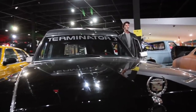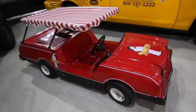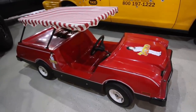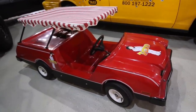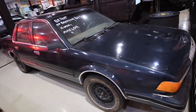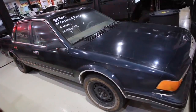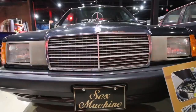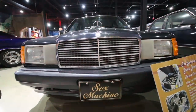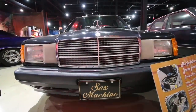That's right, come on. Oh wow, this is awesome. It's Tattoo's golf cart from Fantasy Island. So cool. Mike's car from Breaking Bad shot through the side window, which eventually led to his demise. I'll give you one guess to figure out who drove this. Give up? It's stated right there on that sign.